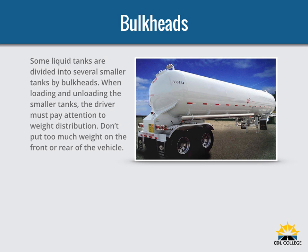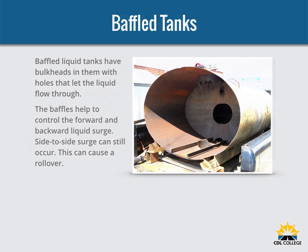Bulkheads. Some liquid tanks are divided into several smaller tanks by bulkheads. When loading and unloading the smaller tanks, the driver must pay attention to weight distribution. Don't put too much weight on the front or the rear of the vehicle. Baffled tanks. Baffled liquid tanks have bulkheads in them with holes that let the liquid flow through. The baffles help to control the forward and backward liquid surge. Side-to-side surge can still occur. This can cause a rollover.